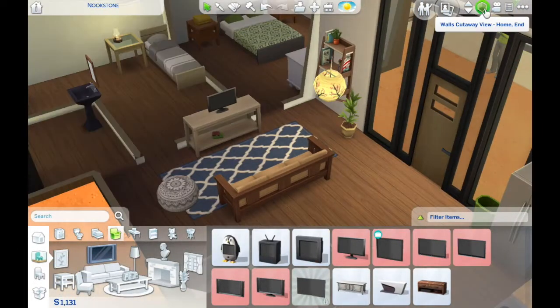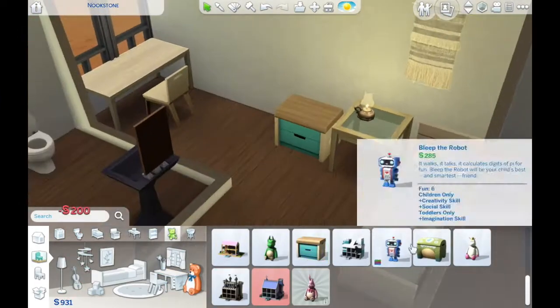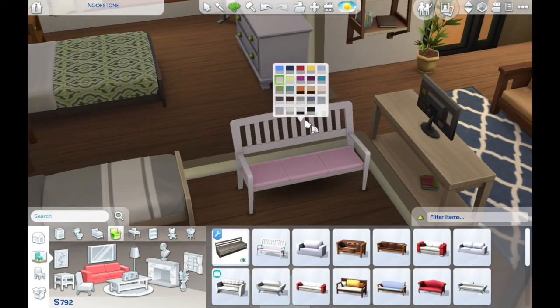I realised I had spent a huge amount of the budget on the TV. I always automatically place that telly, so I got a whole load of the budget back by swapping that out for a cheaper one.